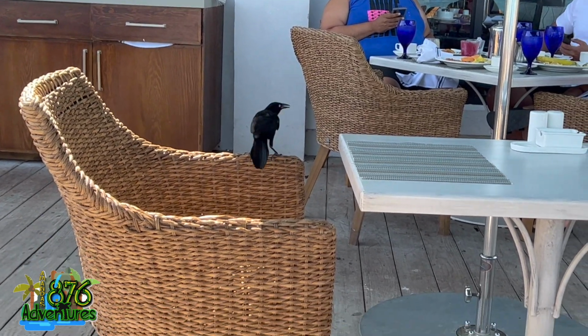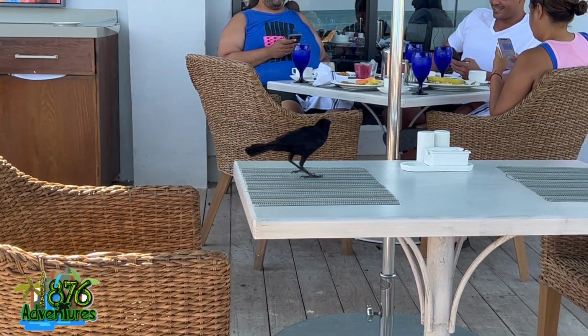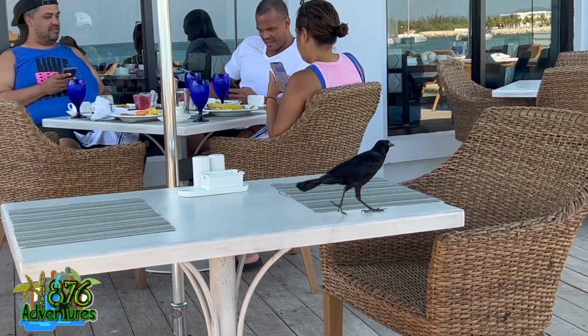Out here, it's full of blackbirds, right? Be a blackbird, as Jamaicans would say. So when you eat and you finish eating, they leave the food on the table and the waitress will come and clear it.